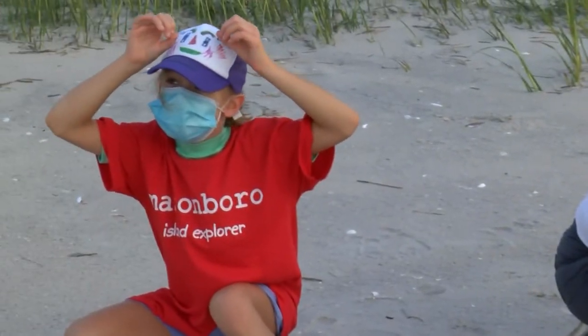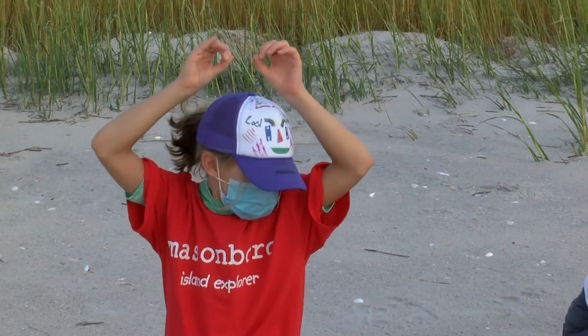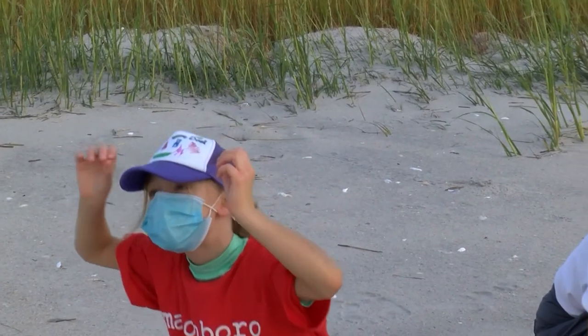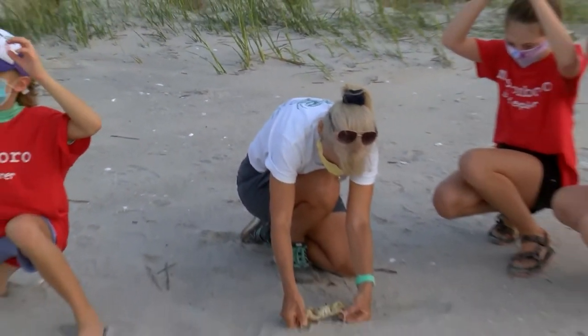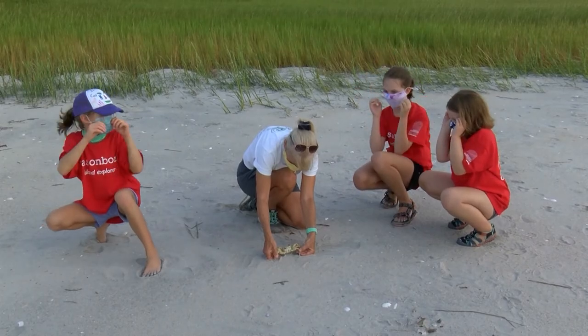Now, one bad thing about having eyes, show me your eyes, you guys. Eyes on stalks. One bad thing about having eyes on stalks is you could get your eyes pinched off by other crabs or by animals that might want to eat you. So if you have another animal come by, down go your eyes.